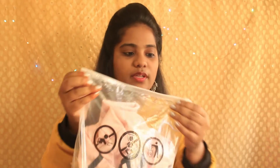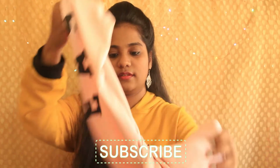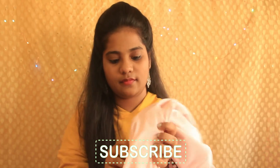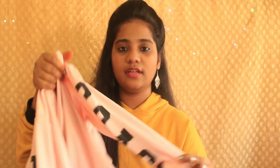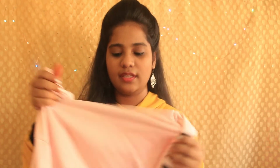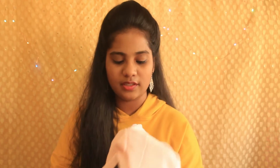And secondly, we have this pink color crop hoodie, and this is a basic one with just plain pink color. This is how it looks. It has no design in the front, it only has "East Coast" written on the sleeves. You can see it better in the picture. Yeah, this is exactly how it looks, and yes, the quality is good, the material is soft, and I like this. Although I do think the hoodie is a little bit overpriced, but it's fine.